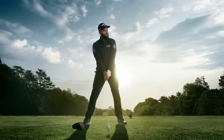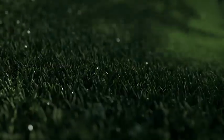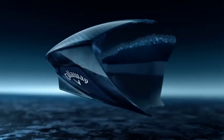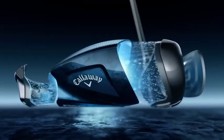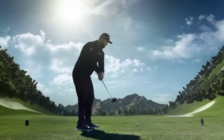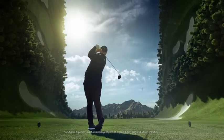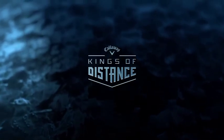Everyone expects distance from their driver. We're shifting the paradigm to deliver far more than that. We constructed the first ever 360 carbon chassis. It's 44% lighter than titanium, shifting weight to actively enhance both distance and forgiveness. Now you get 15% tighter downrange dispersion in our longest driver ever. This is the new paradigm in performance from Callaway, the kings of distance.